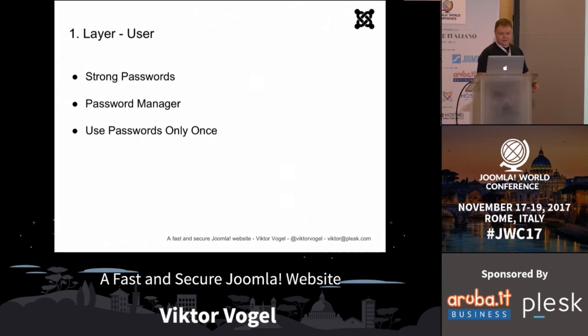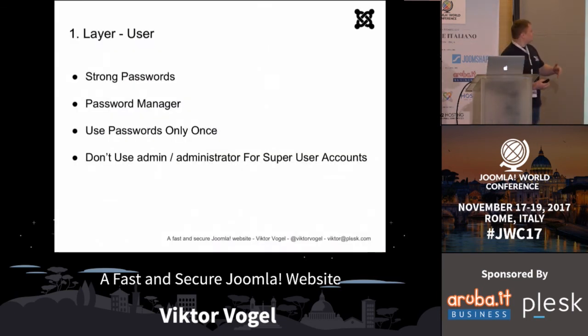On the next slide, this is a kind of a new factor. So don't use admin or administrator or webmaster or root as a username. Of course, as maybe you heard, brute force attacks are not really efficient, and only a very small percentage of hacks are done by brute force attacks. But still, it's a way to hide the admin user.